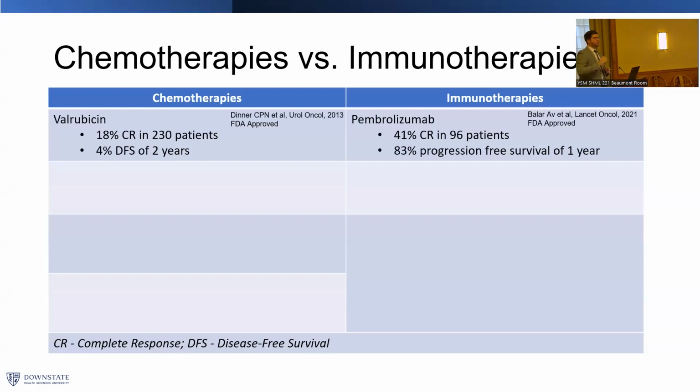First, the FDA-approved options we have available are valrubicin and pembrolizumab. And as seen over here, valrubicin has an 18% CR rate in about 230 patients and a 4% disease-free survival of 2 years, versus pembrolizumab has a 41% CR in 96 patients and an 83% progression-free survival of 1 year.